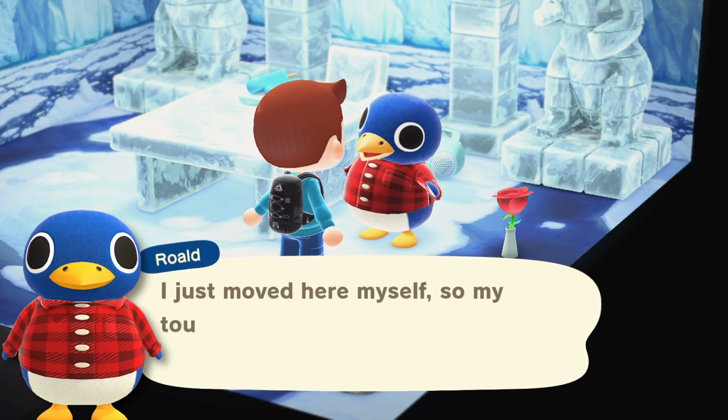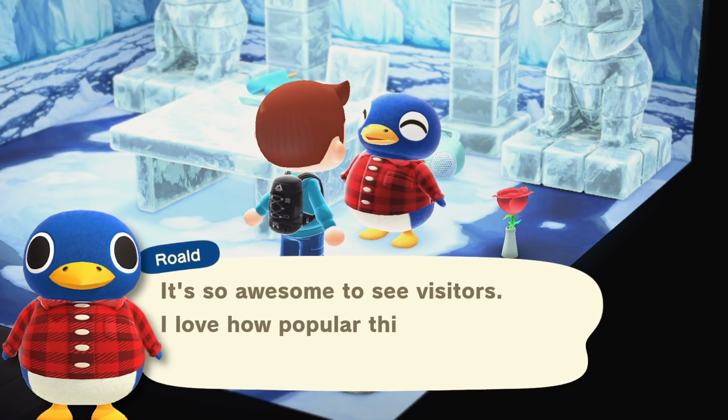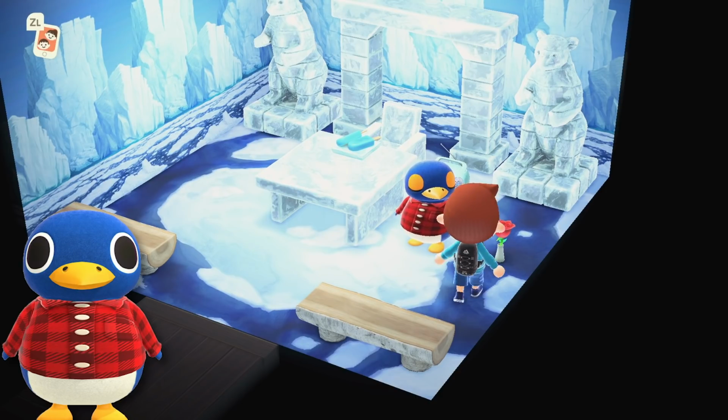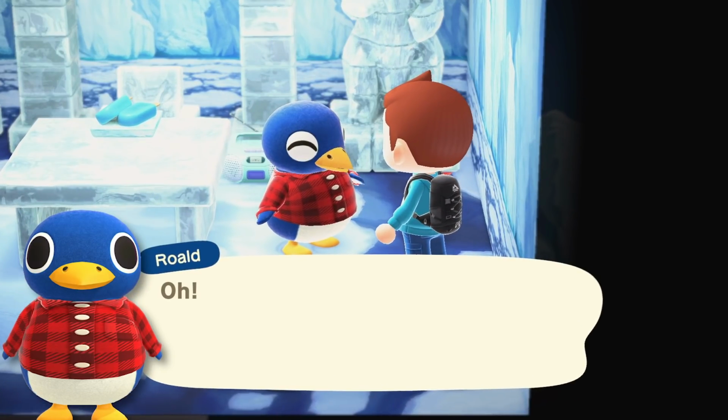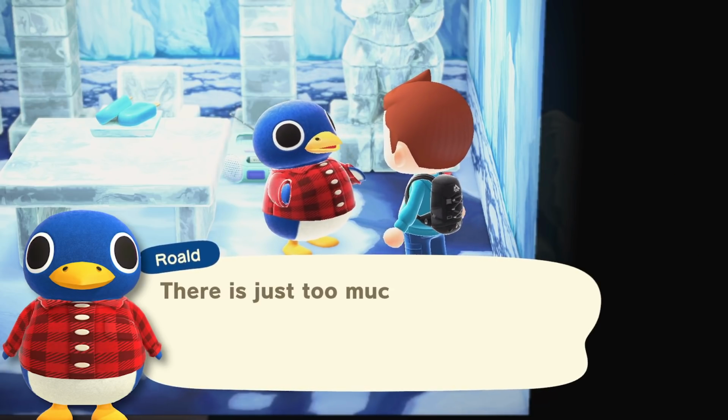Well, what'll you know? It turns out Roald here is quite a cool critter because he's frozen for all time at number 10 in the charts. What a Roald darling! This animal pal has a jock personality type, and it's pretty easy to see why he's getting Animal Crossing fans in a flap.